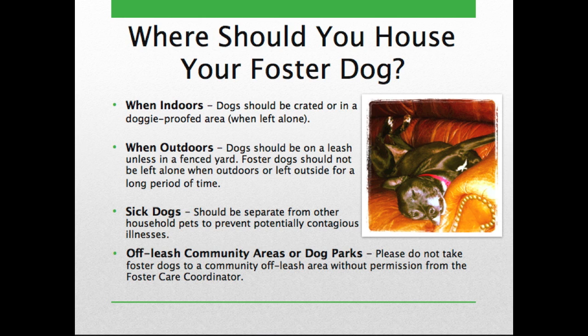Foster dogs shouldn't be left alone outside for a long time, even if it is a nice fenced-in area that you feel like they are secure. You just want to make sure that you do monitor them, so don't leave them outside for long periods of time unattended. Also, sick dogs.